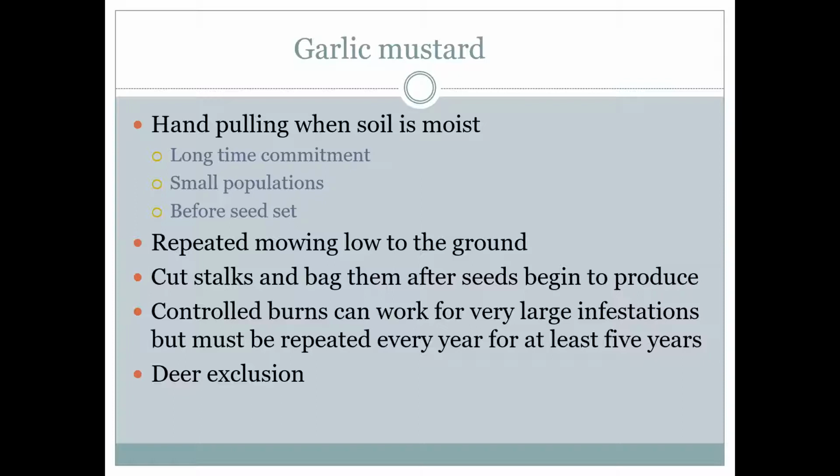And when you do restoration work, think about deer exclusion, whether you're doing tree tubes or deer fencing or whatever. You need to keep the deer away from the natives. Deer will preferentially not eat invasives. They love many of our natives. So keep that in mind when you're starting control work.